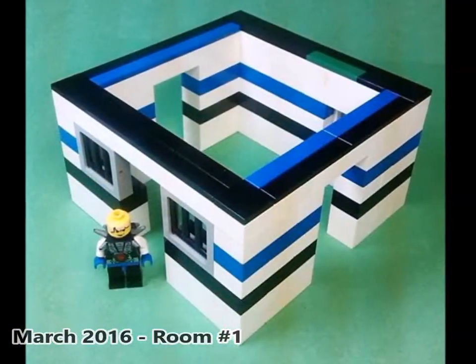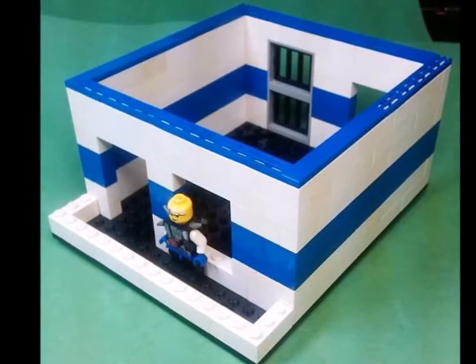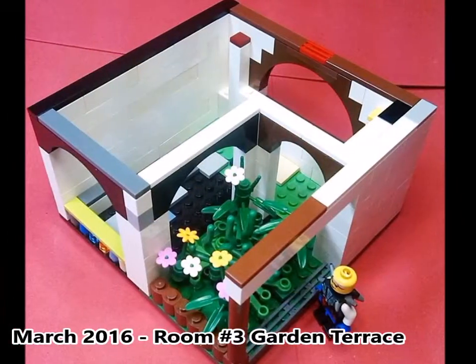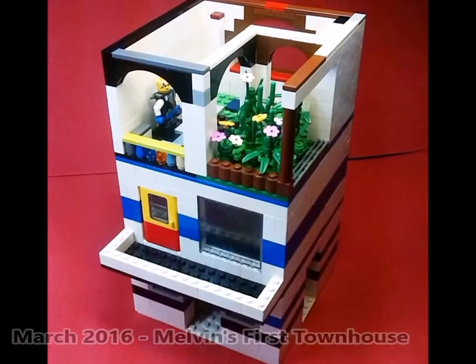Here's the first modular section I made, even though I didn't have a base plate yet. The Thrift building code was to make modular sections that would fit on a 16 by 16 stud base, about 5 inches by 5 inches, that would stack on top of each other and would be interchangeable with each other.